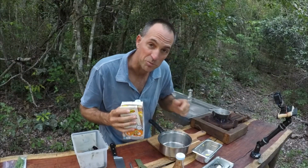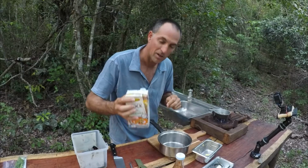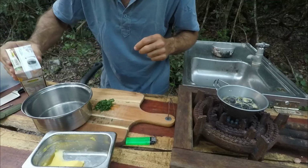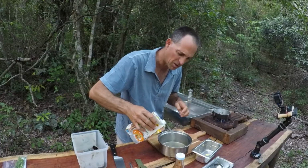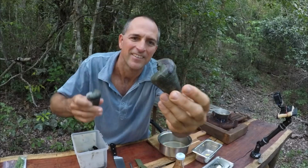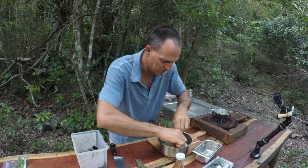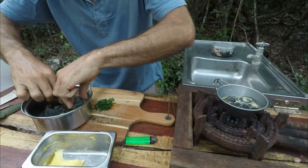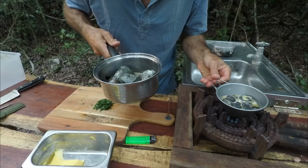Might have to change my name to Speed Cook because the last few cooks have been so fast, and this is no different. Get some vegetable stock. Now we don't have to fill the pot too full, maybe a cup and a half. It's about trying to come out of his shell. So yeah, there's quite a lot of meat in those. And we'll just pop those in the stock. Just like so. Now the snails are ready.